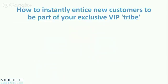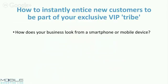So how do you instantly entice new customers to be part of your exclusive VIP club or tribe? Let me ask you, how does your business look from a smartphone or mobile device? Have you looked at that recently? If you have a website, go to your mobile device, grab it even now, type in your URL, your domain name, and have a look and see what it's like. And note what sort of experience you have.